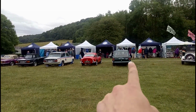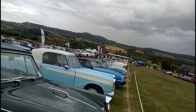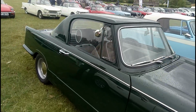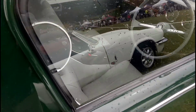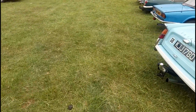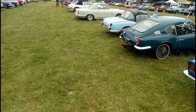And I love Triumph 2000 Estates. They are fantastic. So yeah, that's an interesting resto mod. Some suspiciously fat rubber. One wonders what engine is in it. Yeah, very nice. Alright, what else can we find down here? Surely not the only club here is Triumph. Would be a bit much.